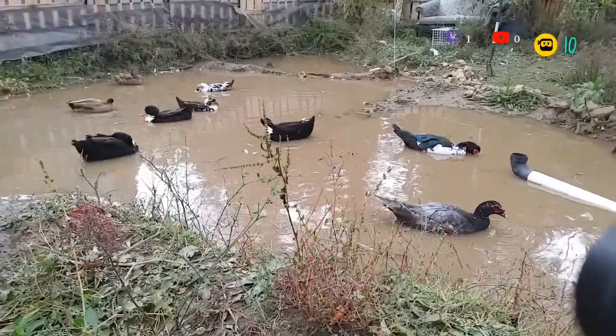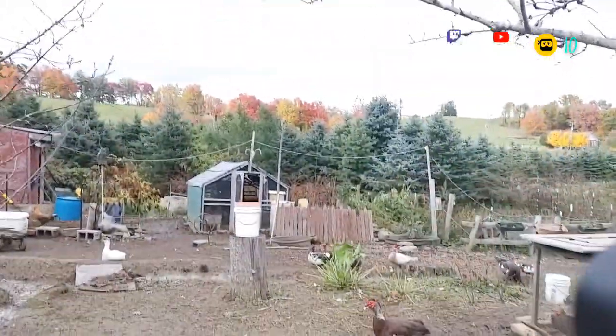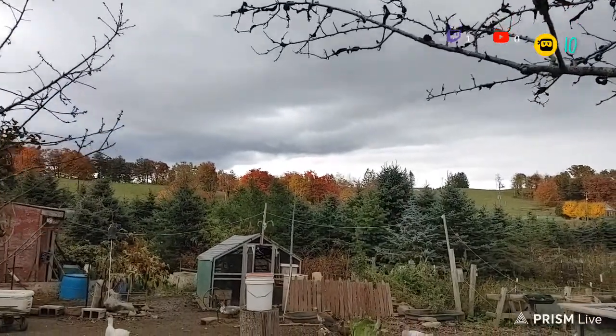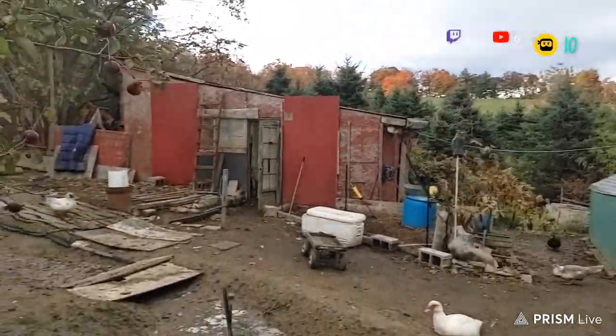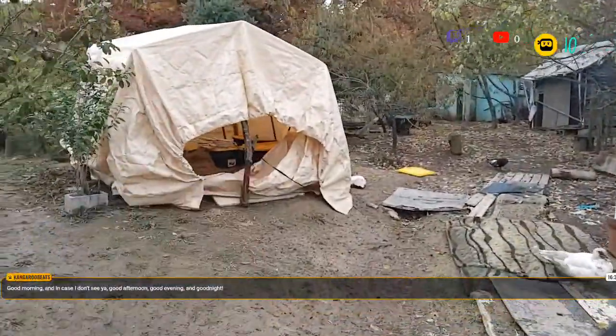So, ducks are happy. Makes the yard really muddy. That's pretty cool. Dark clouds, orange trees, windy. Crazy windy last night, like absolutely crazy windy last night. Blew this tent over.